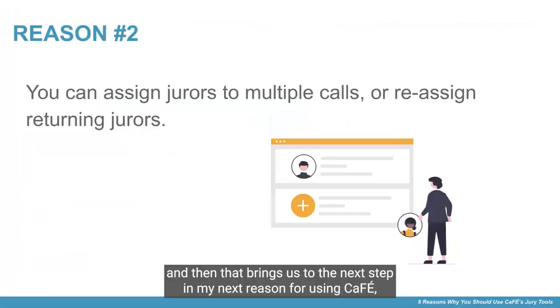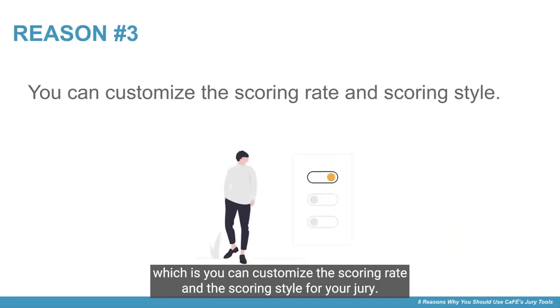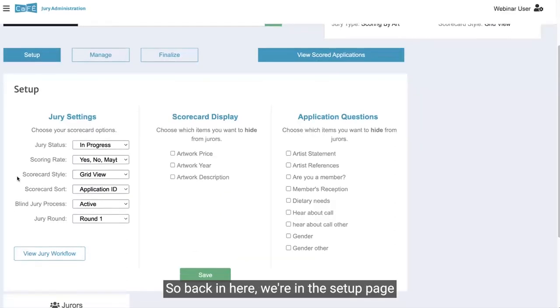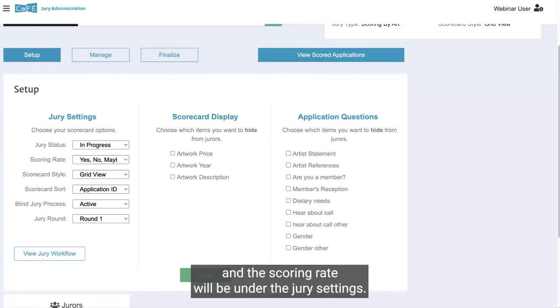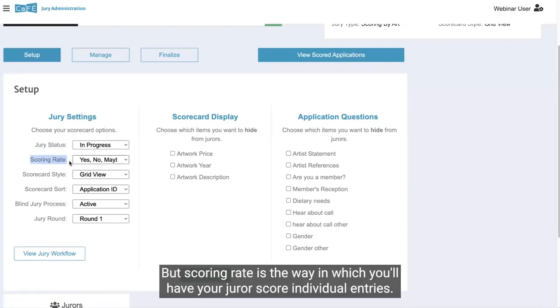And then that brings us to the next step and my next reason for using CaFÉ, which is that you can customize the scoring rate and the scoring style for your jury. So back in here, we're in the setup page, and the scoring rate will be under the jury settings. Let's skip jury status for now. I'll talk about that in a second. But scoring rate is the way in which you'll have your jurors score individual entries.